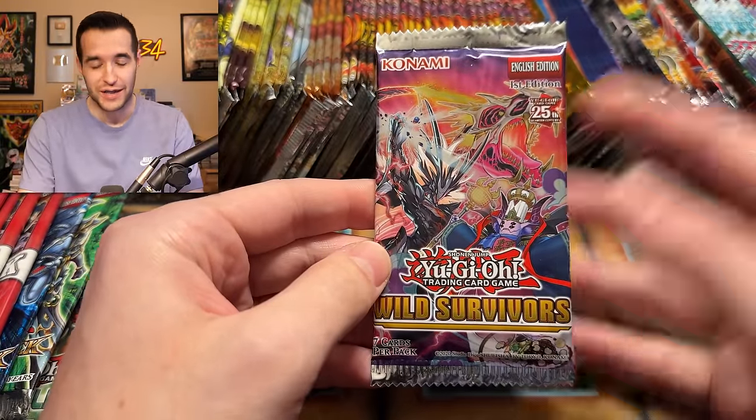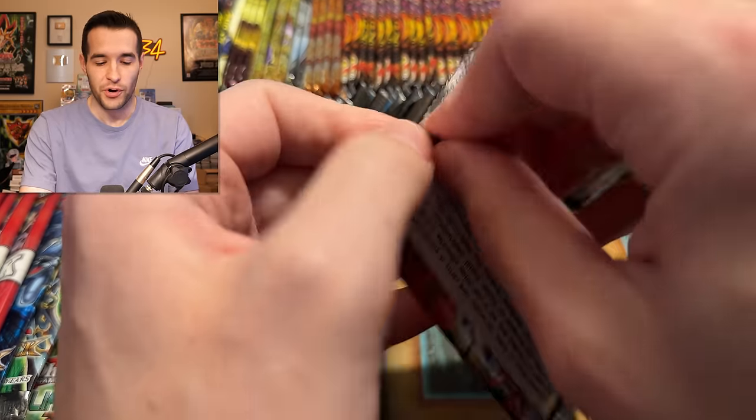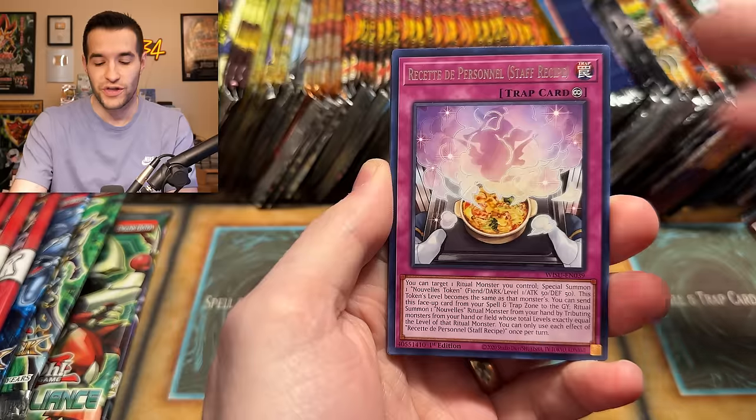I have a heavy first edition LOB pack. You guys saw that. Retro Pack 2. Let's start off with Wild Survivors. Let's pull the burger. You know, it took us six cases to pull this guy, so we might as well pull it in the very first pack. This is going to be a very, very long video, so sit back, relax, enjoy the content.